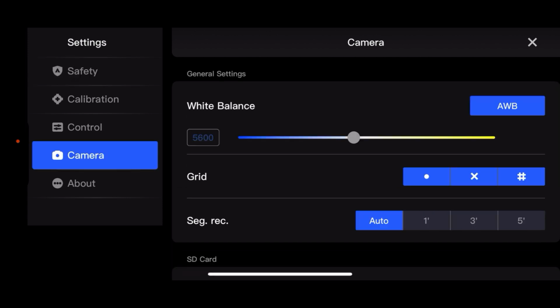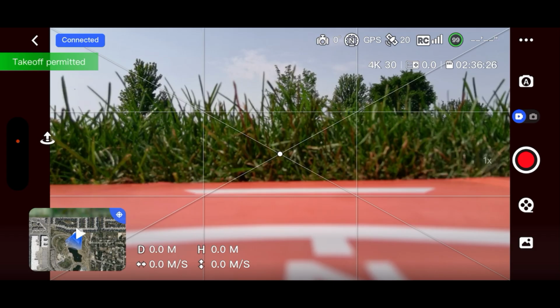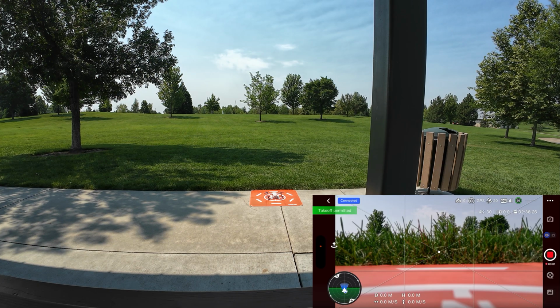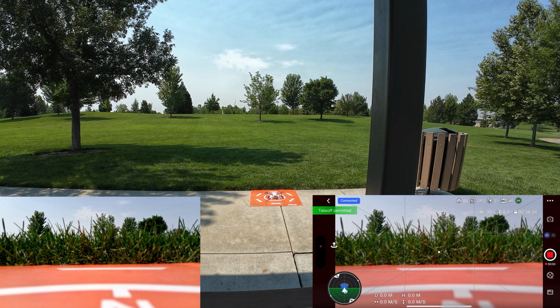Camera here, we're going to leave everything on auto with the camera, and you can look on the top right there. We're shooting in 4K 30 frames per second. The one thing I want to do is switch to the attitude indicator. I prefer that over the map. Let's go ahead and start recording. So we got recording started.